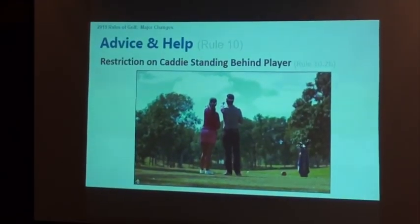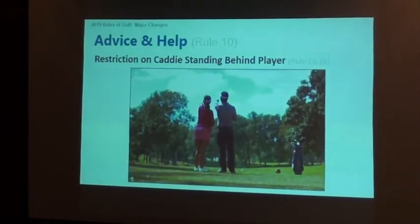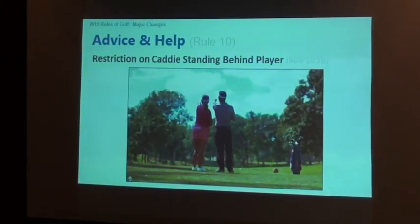Advice and help, real quick. I know a lot of you don't play with caddies, but a lot of you do. This one's gotten a lot of pub, especially on the tour lately. They have definitely instituted a restriction on the caddy standing behind the player. The ruling bodies came together and said, we feel like one of the fundamental skills of the game is actually lining yourself up for a shot. So we're going to limit the help you can get in lining yourself up, meaning your caddy can no longer stand behind you and line you up, the way that we were seeing it done on the LPGA Tour more than anywhere else.